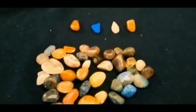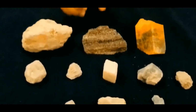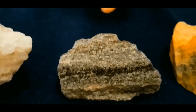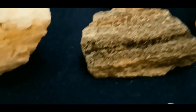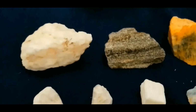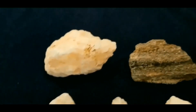Now let's move on. So now we're going to be moving on to my mineral collection. So this is my mineral collection, and I'm going to be talking about especially this one. We think it's a magnetite, but we're not really sure because it's black and it has very shiny specks.